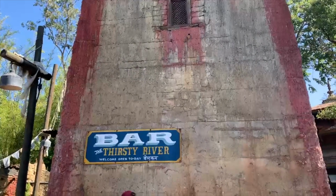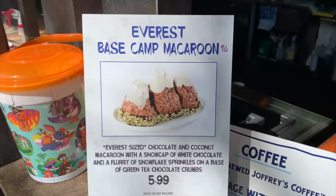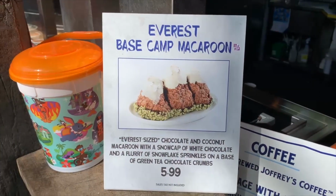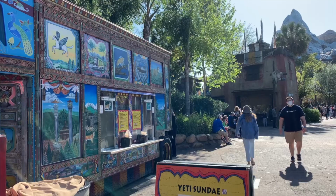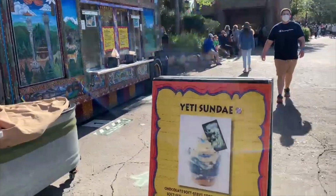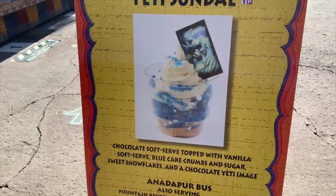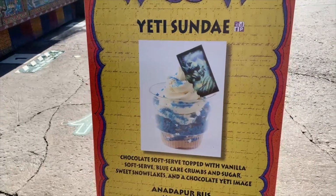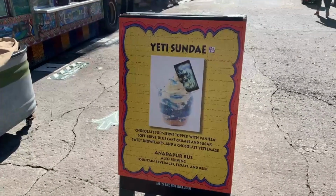Right outside of the entrance to Everest is the Thirsty River Bar, and they have an Everest Basecamp macaroon, which is a coconut macaroon, and it has a green tea chocolate crumb dusting on the bottom. Also at the ice cream stand right here in Asia, we have the Yeti Sundae: chocolate soft serve, topped with vanilla soft serve, blue cake crumb sugar, sweet snowflakes, and a chocolate Yeti image. It looks good, but looks better for a hotter day.